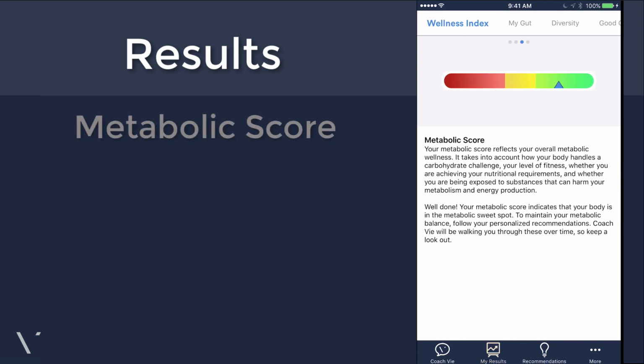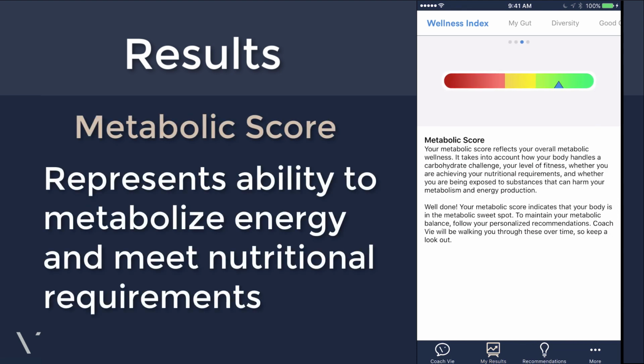So that brings us to your metabolic score. It's very good. It shows that your body is able to handle the nutritional challenge quite well and that you're efficient at energy metabolism, that you're meeting your nutritional requirements, and you're not being exposed to harmful substances in your environment. You still have a little bit of room for improvement in that your microbiome and cells are very quick at metabolizing foods, especially carbohydrates. And that may lead to episodes of very low blood sugar that can make you feel tired or can even wake you up from sleep at night.